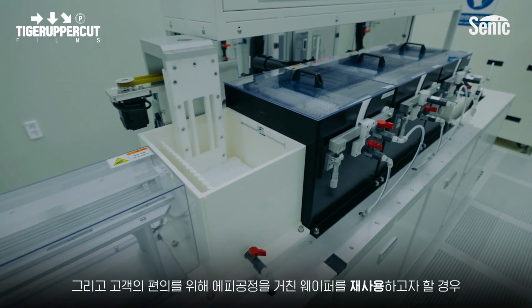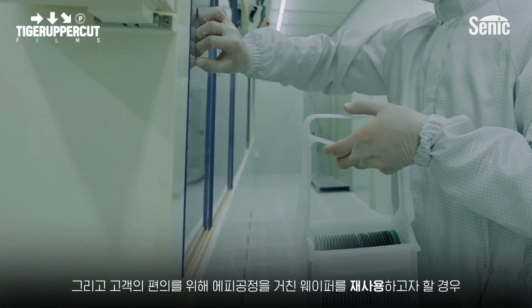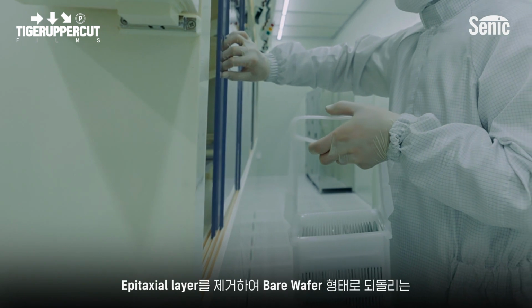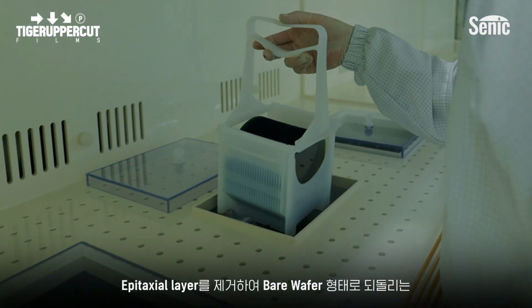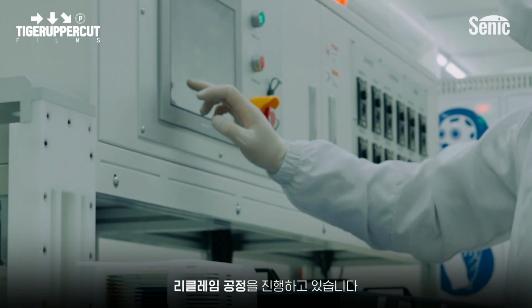And for the convenience of customers, if they want to reuse wafers that have undergone an epitaxial process, SENEC is also conducting a reclaim process that removes the epitaxial layer and returns them to the bare wafer form.